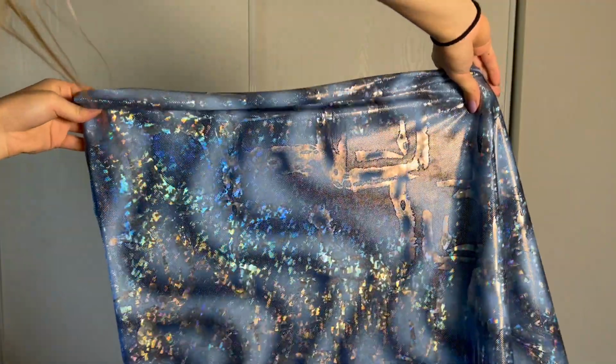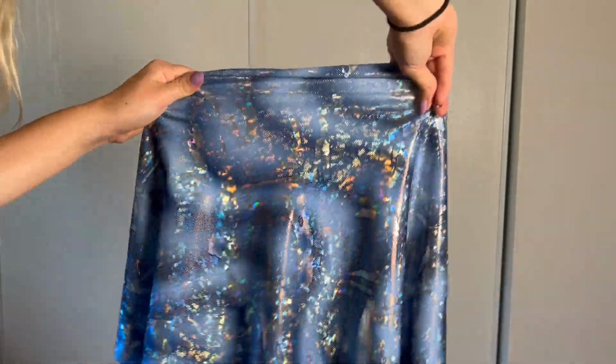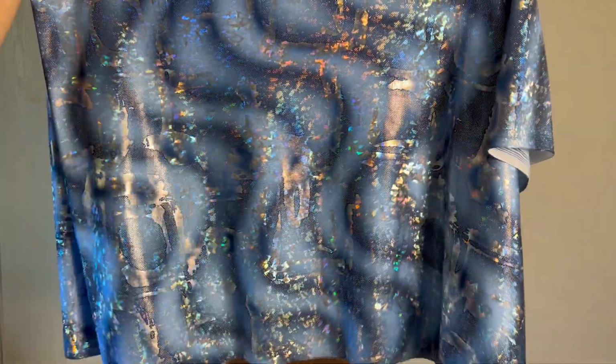I think it would be so cool as a festival outfit, and he told me to do a skirt, something you could do a skirt, you could do a bathing suit or a one piece, something that would look really good at a festival or rave. I could totally see someone wearing this at a rave and loving it, especially with the lights reflecting off of the fabric.